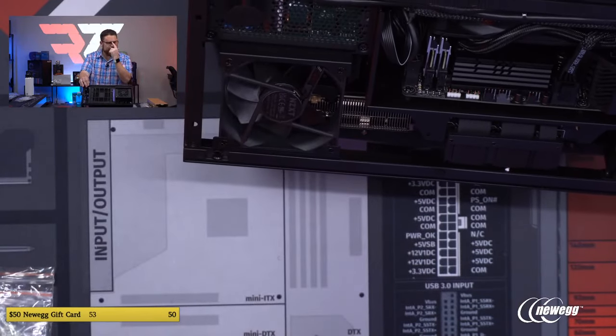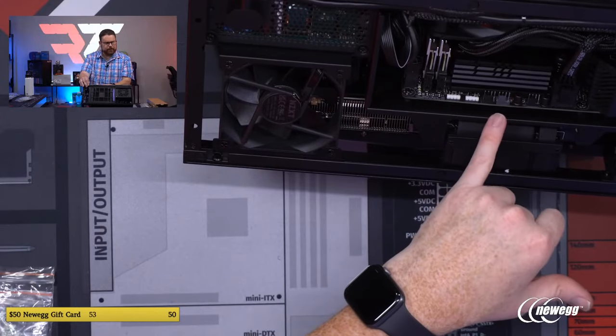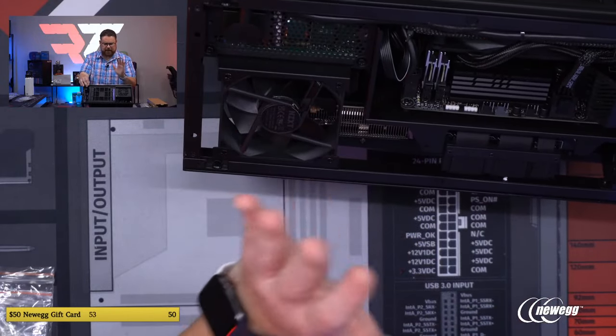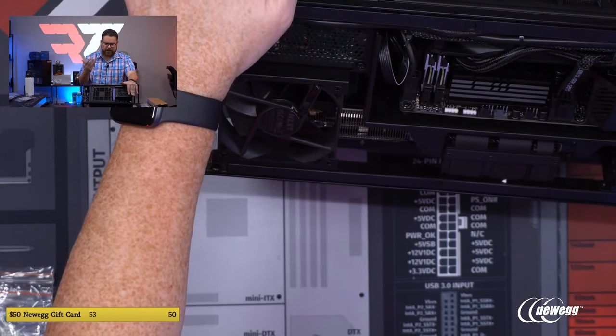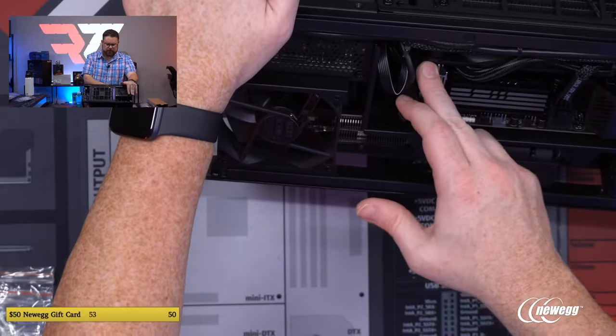Now, CPU fan and everything all runs through CAM. So there is no CPU fan header or anything like that. Again, everything's running off CAM, and CAM is running everything. So there's no pump header or anything like that. It's all running off of a single USB.